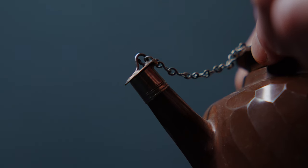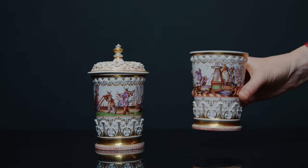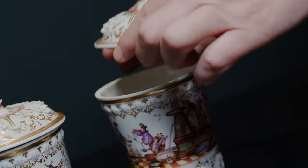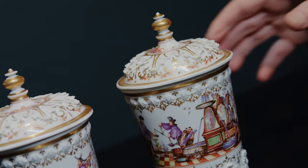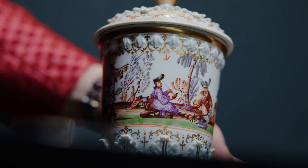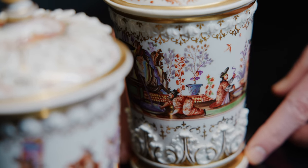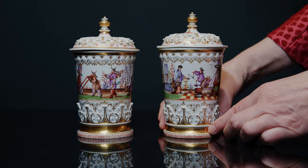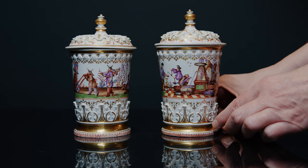Just 3 years after the manufactory was founded, in 1713, the white Böttger porcelain, from which these two lidded beakers are made, appeared. They were given their charming appearance by two ingenious artists, the goldsmith Johann Jakob Irmingel, to whose designs the relief-like appliques can be traced back, and the porcelain painter Johann Gregorius Hörold, who developed his very own chinoiserie style in the 1720s, in which the figures were engaged in peculiar, sometimes humorous activities.